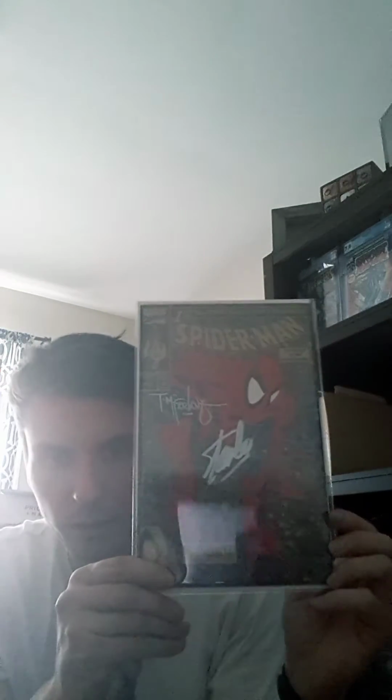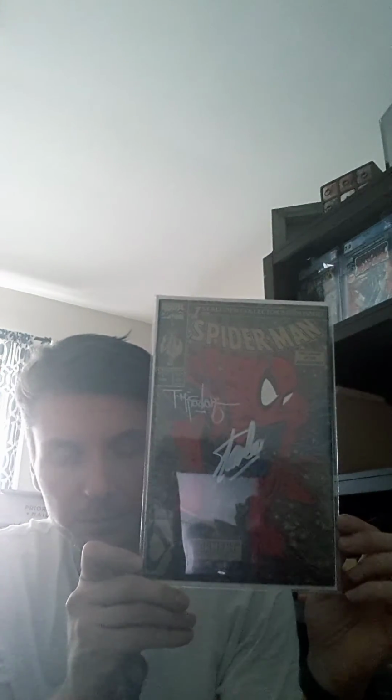Here I have a Spider-Man #1. Gold cover, really poor shape, probably a 6.5, 7.0, maybe a 6.0, 6.5 at the very best. But it's Stan Lee's signature and Todd McFarlane's. I don't have both their signatures on one book. I've got their signatures on different books, but this is both their signatures on one book, and it's not in the greatest of shape. But I had to have it. I got it for like 95 bucks years ago. Not anymore. I don't think I'd get it at 95 bucks anymore.